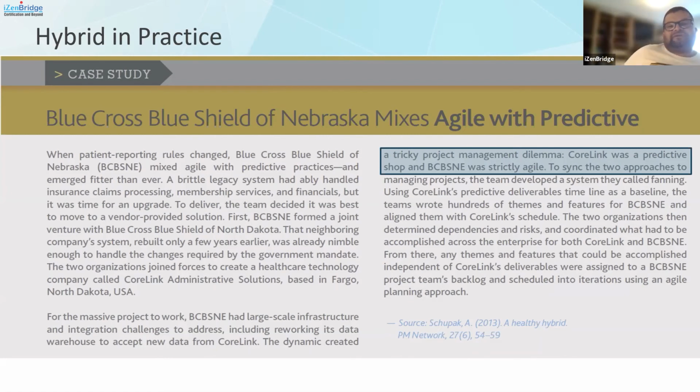So you see here, in CoreLink's predictive, they use CoreLink's predictive methodology to do heavy planning, to create the product backlog, and then push the product backlog into the BCB SNE, and then execute using Agile or Scrum, whatever. Wherever CoreLink could do deliverables independently, they use predictive. So this is another flavor of how do you do hybrid. Right?